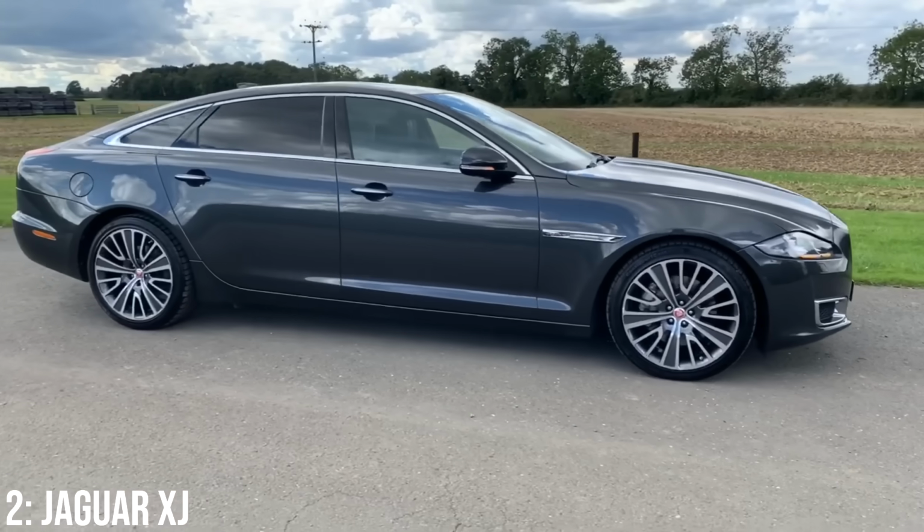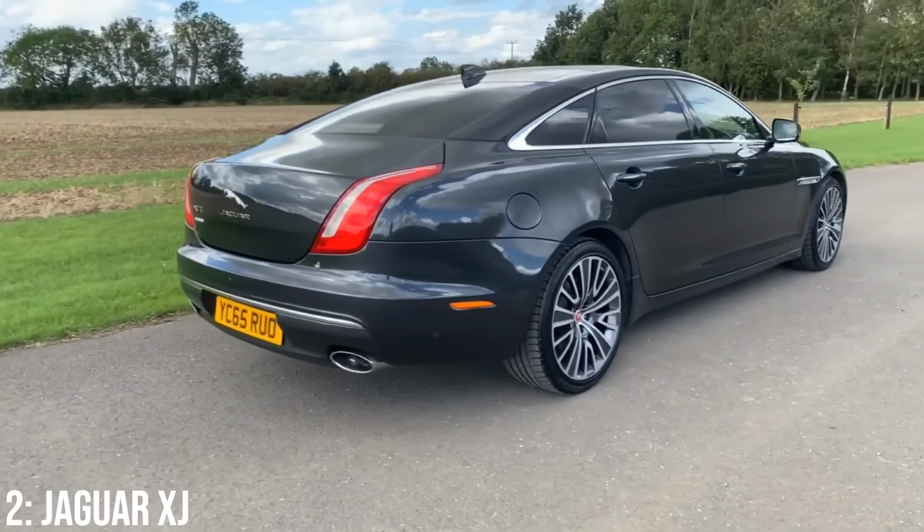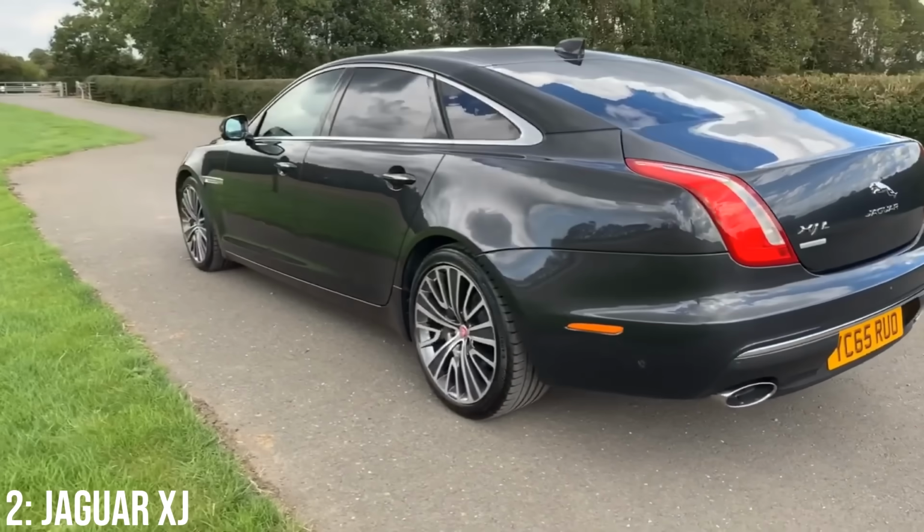There are plenty of angry owners on forums, but reportedly only 14% of these have had any kind of major reliability issues, and it was named the second most reliable used luxury car in 2023 by What Car according to owners.